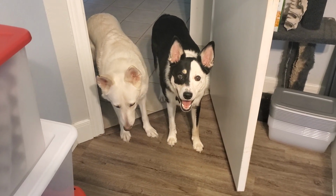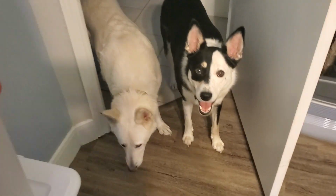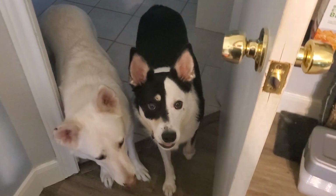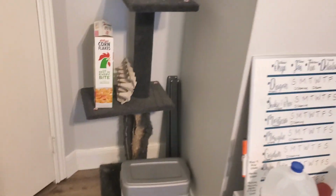My dogs know they're not allowed in here. They always like to take a little step in just to test their limits. Back up. Out. Delilah, back up. They like to push their buttons. But anyways, also realize that door's really dirty and I need to clean it.